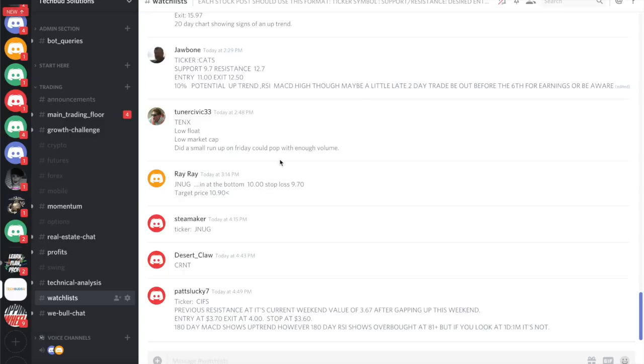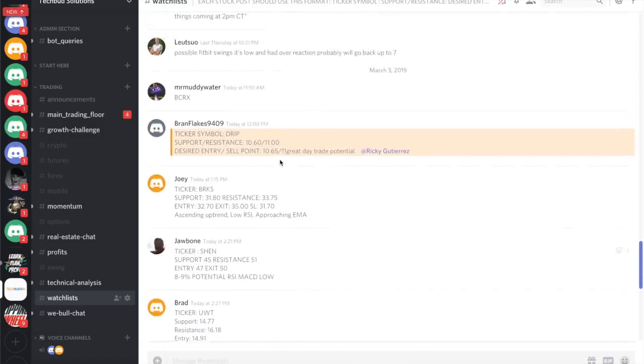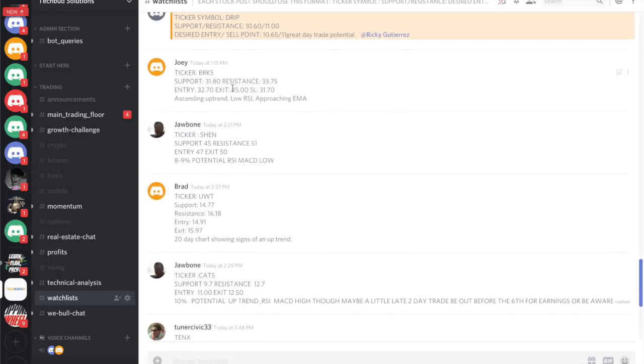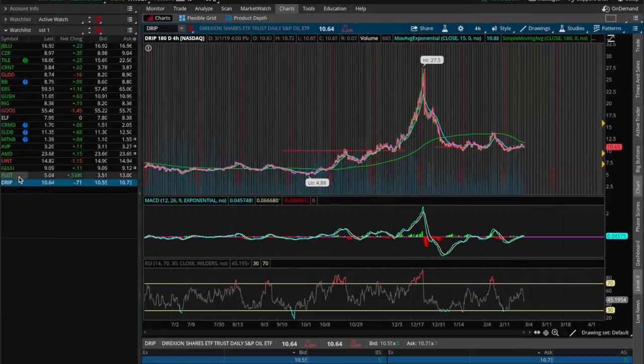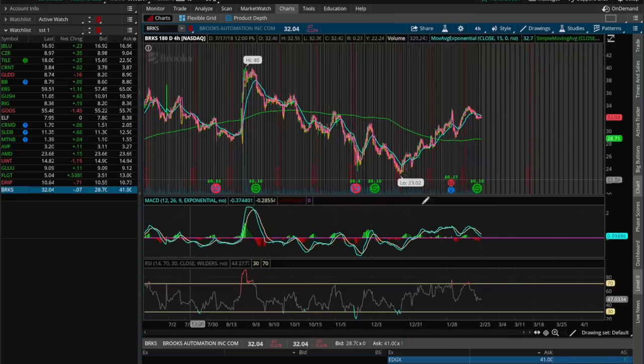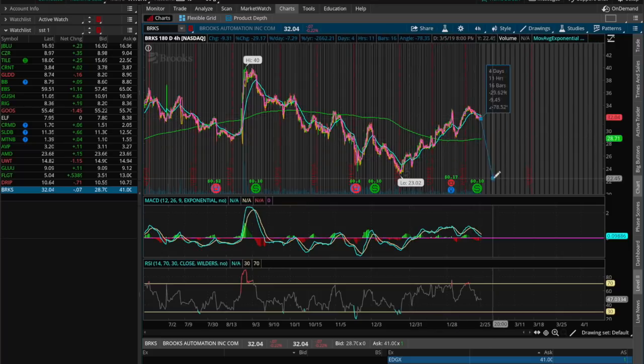So I think there's only a few in this one. We talked about DRIP already. BRKS. Here we go. A little bit more on the overbought side, which makes sense on why it can continue to downtrend.